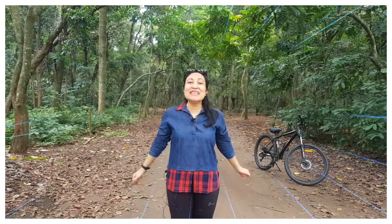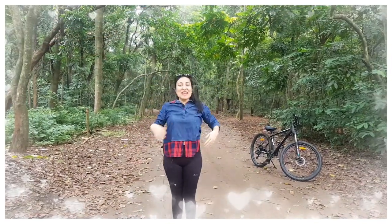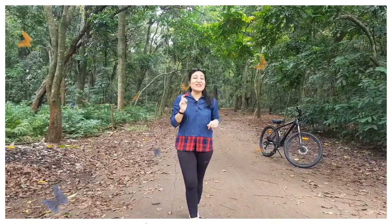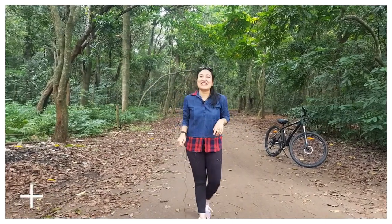Now we are going to play. We will have pictures, and when a picture has the O sound in it, we have to do the jumping jack. Do you know how to do a jumping jack? Yes. But if there is no O sound in the picture, then we don't need to do the jumping jack. Got it? Very good, everyone. Are you ready to play? Yes, we are. Let's play.